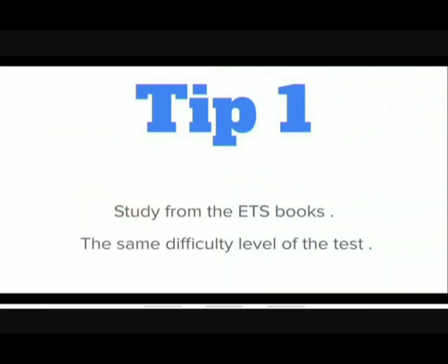The first tip will be about the materials you should study in order to get 30 out of 30 or, let's say, a high score in the reading section. Many students actually ask me what books should we study, what materials should we read in order to get a high score or in order to get their desired score. And I always advise whoever asks me this question that they should study the ETS books.